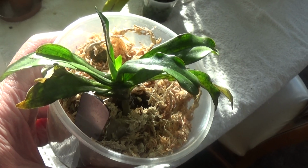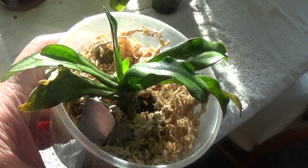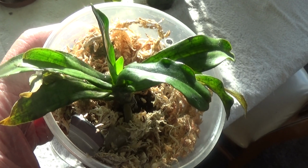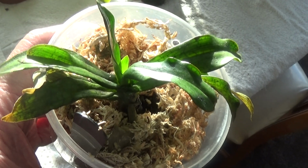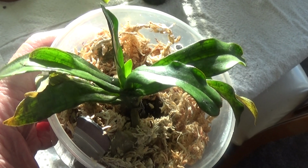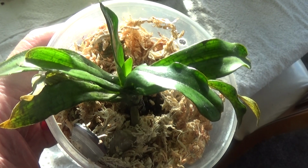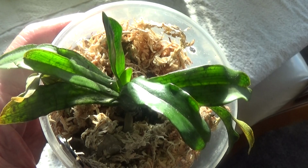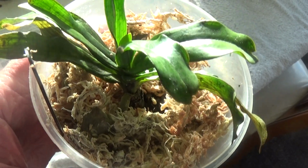I've never grown an Aerangis in a pot before. Grown Aerides, but not Aerangis. These generally like to be hung up, and if you find them in the wild, they're hanging over streams and rivers. Oh well, there's something to be said for moss after all.